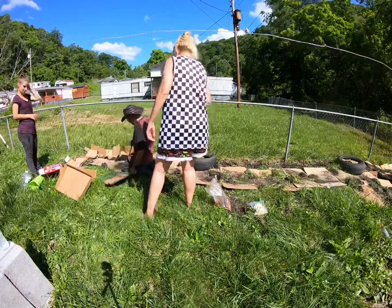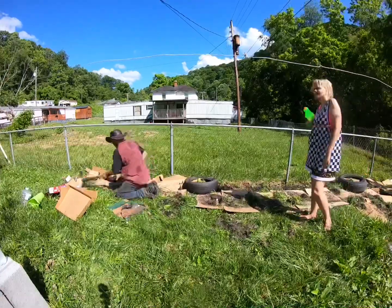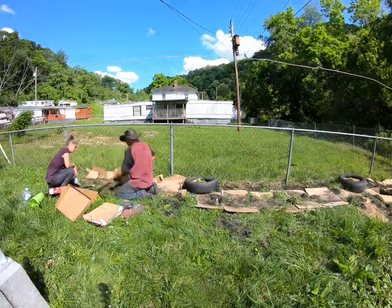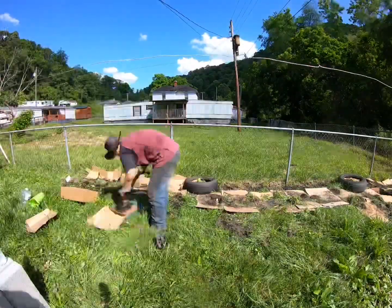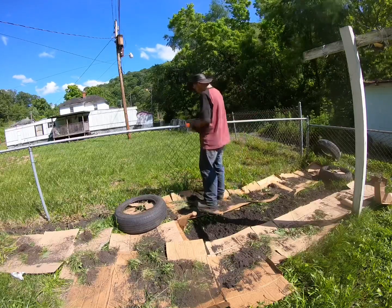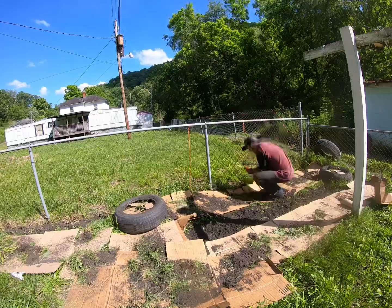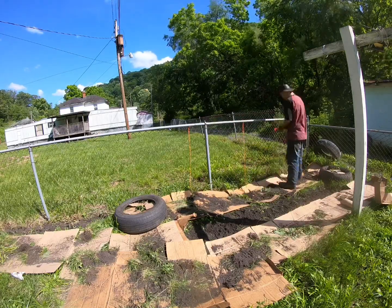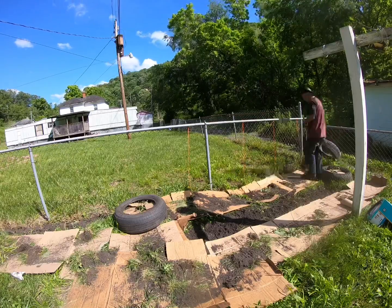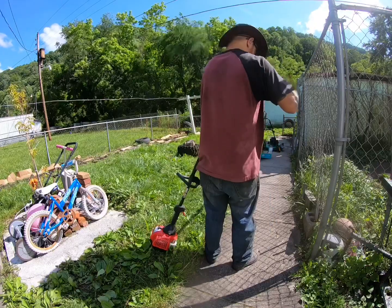So we're putting in onions now. It's a mixture of red, white, and yellow onions. We're just tossing them into the little pit that we dug, and the onions are planted. Now I'm going to go back and tie some trellis line for the tomatoes to climb, and as they grow we will twist the tomatoes around the line. That way they have a guide on the fence to go.